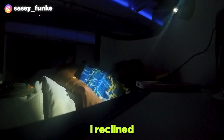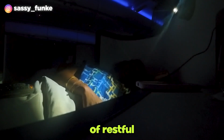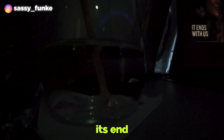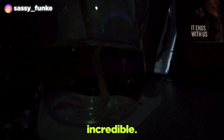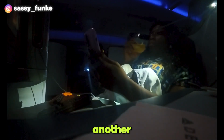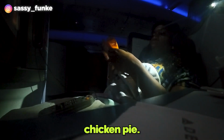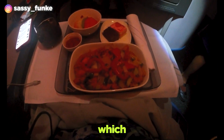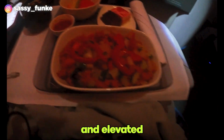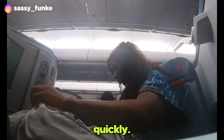After dining, I reclined my seat into a fully flat bed and had a few hours of restful sleep. When I woke up, I watched It Ends With Us. Have you seen it? Incredible. And I also enjoyed snacks like granola bars, chocolate cookies, mini cheddars, and more. A few hours before landing, we were served another refreshing towel and a choice between jollof risotto or chicken pie. I went with the jollof risotto, which was flavorful and elevated with fresh vegetables. The 13-hour flight went by very quickly.